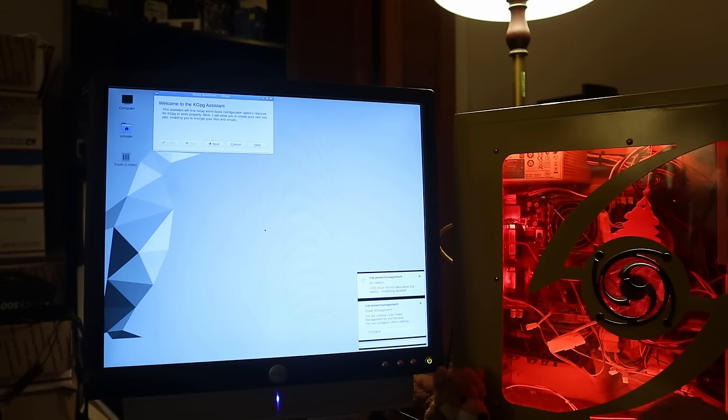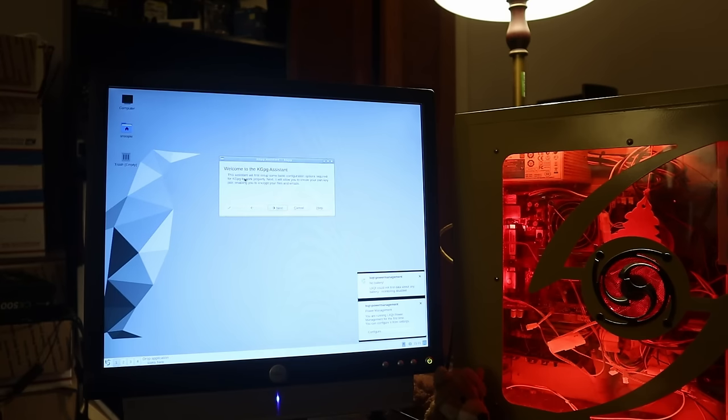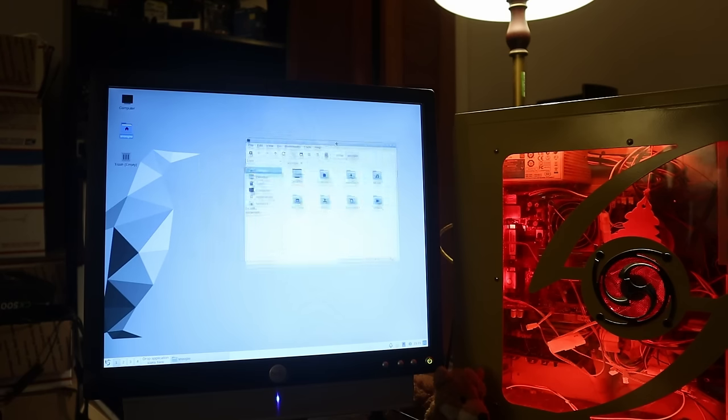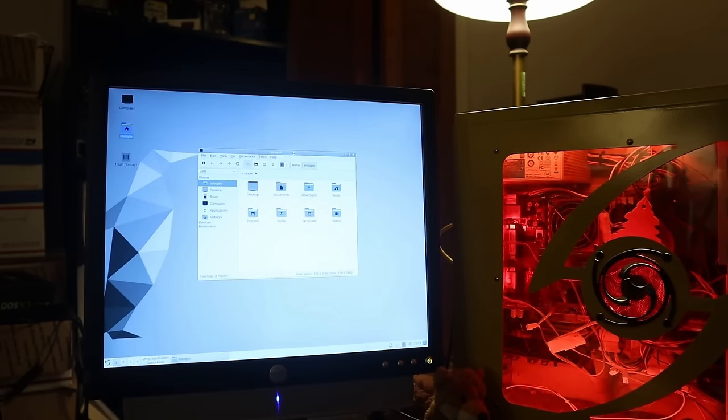Welcome to KGPG Assist. Setup face configuration options required for... Yeah, okay. Uh-huh. Yes. Okay, well, the desktop is good. Like, this works. Mostly. It's just the greeter that's broken. Well, I'll take that. That's okay. That's fine. Once you log in, it's fine. That's okay. Yeah, that's a win.